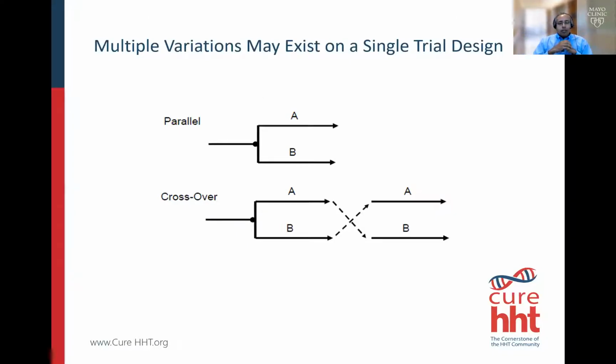In a crossover, you can have two phases of the study. In the first phase, the folks in one arm get the intervention or the drug. The folks in the other arm don't, or get a different dose, whatever may be the intervention. And then they kind of cross over. So the people who didn't get the drug in the first half will get the drug in the second half, and the people who got the drug in the first half will get a placebo in the second half.